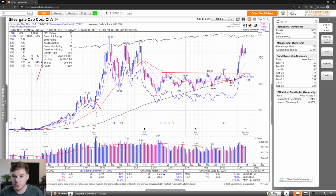The early entry was through these type of pivots, but now it's right near all-time highs, consolidating, and I want to see it tighten up, form some tight ranges. This actually does have earnings in 2 days, so I'll probably be waiting until after that event before potentially taking up a position, but I'm watching for some type of setup, reversal entry, or a breakout through these highs. So that is SI, Silvergate Cap Corp.